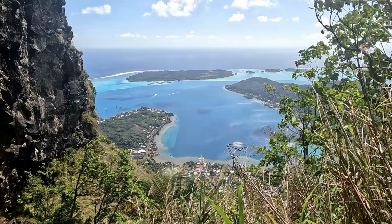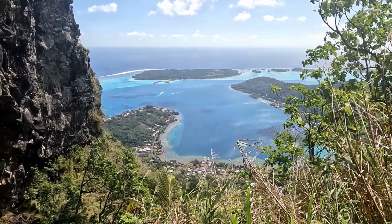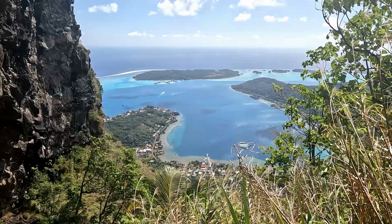Great view looking back here as I'm drawing closer to the end of the gully climb. So I finished the gully climb. I'm not that far from the summit now. And just wanted to mention a few things.